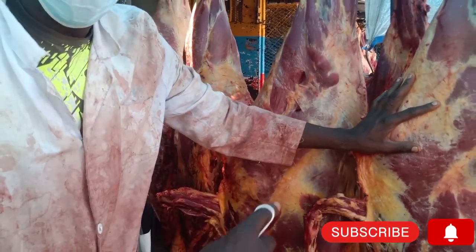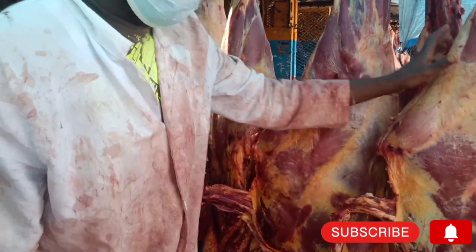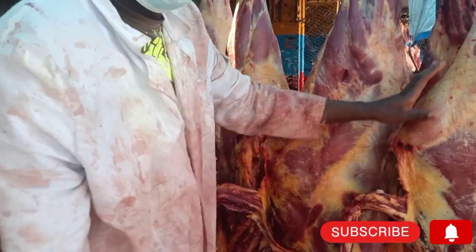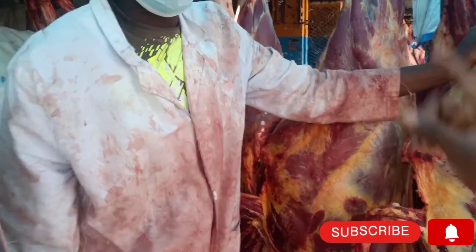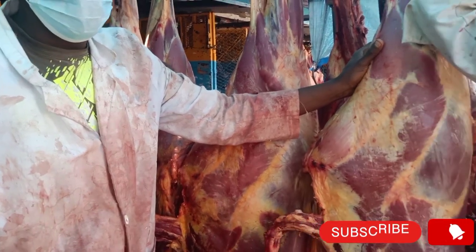400 per kg. So you measure per kg or you sell just the whole of it? Yeah. Oh, per kg. Per kg is 400. And how much is a kg? This is like 50 kg. 50 kg, yeah. And how much is 1 kg? 400. Yeah. 400, that's like $2.